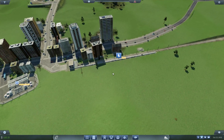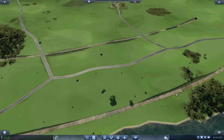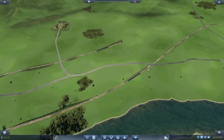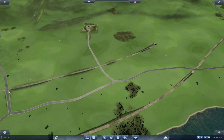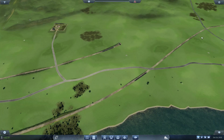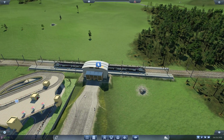Now, how do we fix this one? This line is actually coming from here. It's crossing this road. But actually, it doesn't need to. If we place the station here up top, it doesn't need to cross there. It can just go straight through there. Kinda makes more sense, doesn't it?